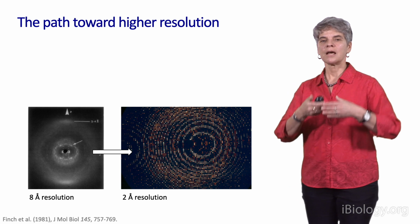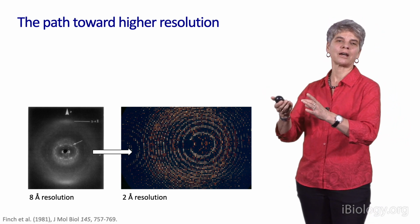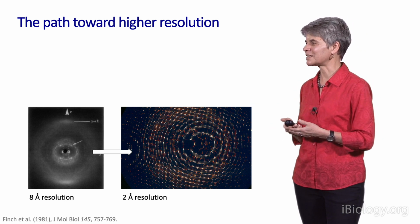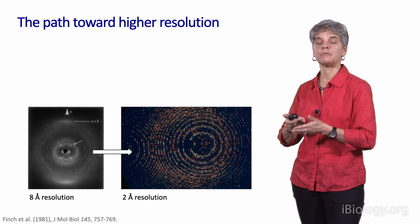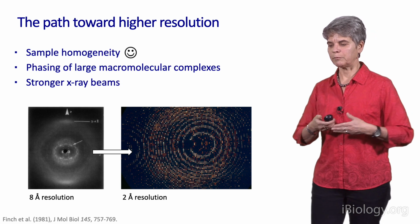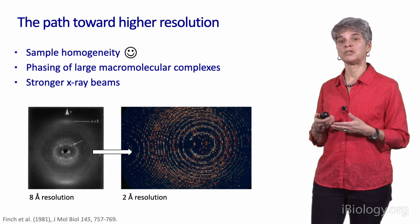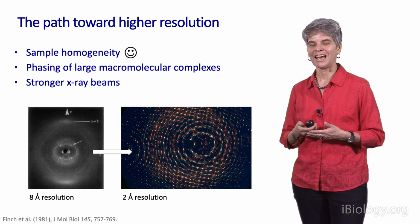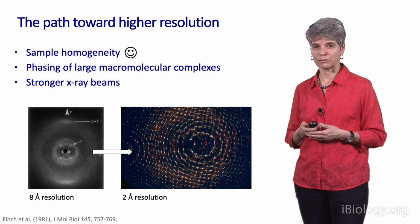How do we get from these diffraction patterns that have only very few diffraction spots to these beautiful starry night-like looking diffraction patterns where we have lots of information, and as we say, they diffract to very high resolution? There are 3 fundamental improvements that had to be made. First, and most importantly, sample homogeneity. So we had to convince our nucleosomes all to be happy and smiley, and this proved to be the most time-consuming and most difficult aspect of this project.